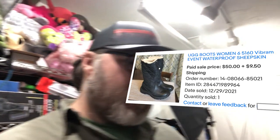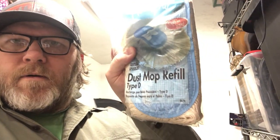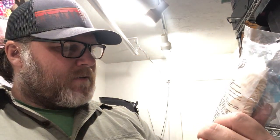I also sold this little vintage Quickie mop head, dust mop refill. Found a whole bag of these at the Goodwill down from my house. I think there were like 8 or 10 in a bag, and they were only $1 for that 10, and I sold them for like 14, 15 bucks a piece. I'm not sure exactly the price, but I'll put it up here.